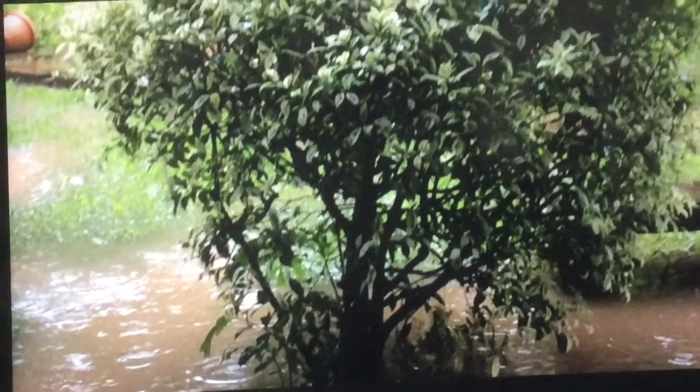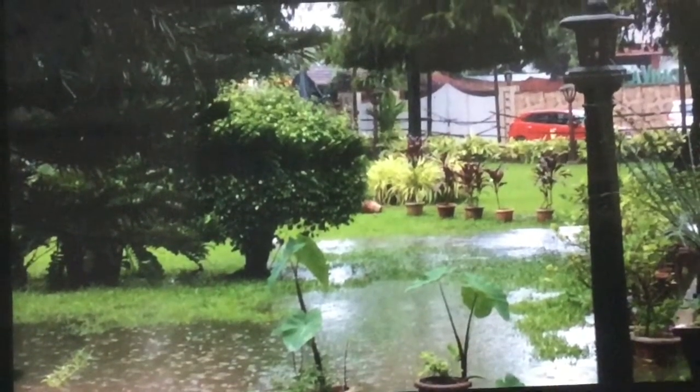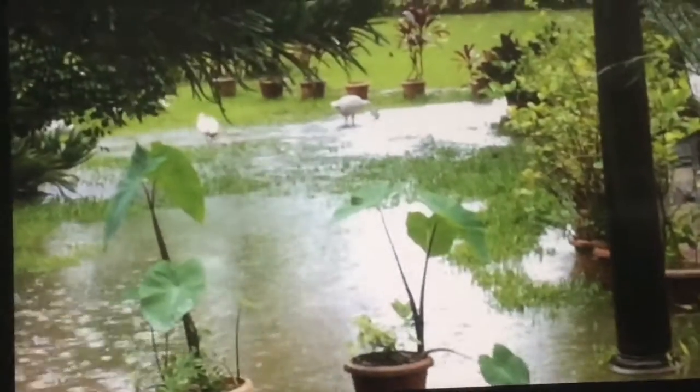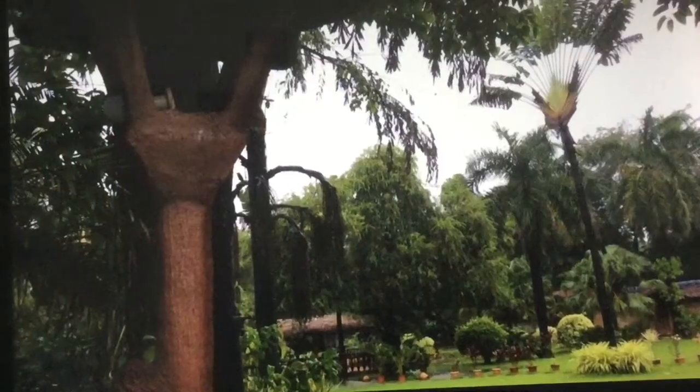Look at these plants and the surroundings. This will give you a good look at what is here. Ducks or geese, I'm not sure. This is a beautiful view. Before that, I have something to show you.